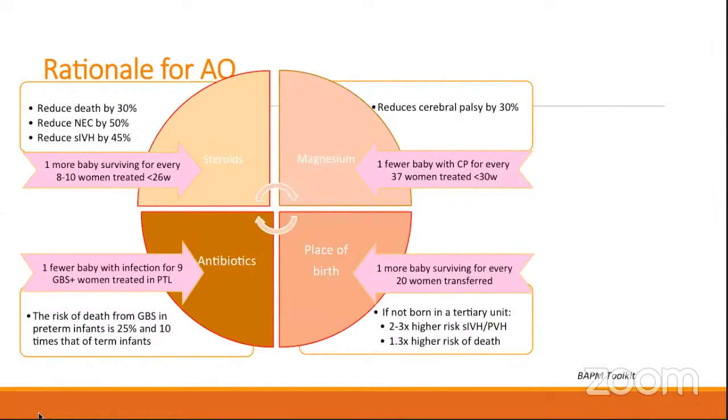So just to summarize a little bit about antenatal optimization. When it comes to steroids, it reduces death by 30%, reduces NEC by 50%, and reduces severe IVH by 45%. One more baby survives for every 8 to 10 women treated at less than 26 weeks. When it comes to magnesium sulfate, it reduces CP by 30%, and there is one fewer baby with CP for every 37 women treated at less than 30 weeks. And when it comes to the appropriate place of birth, one more baby survives for every 20 women transferred antenatally to the right place. And I'm not going to talk about antibiotics here.